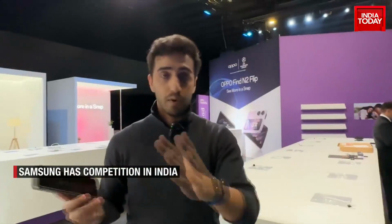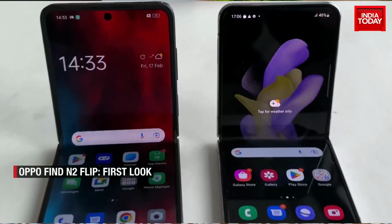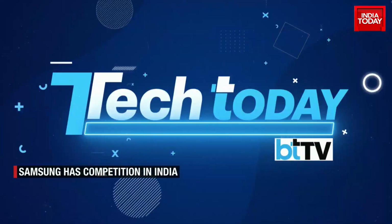Now, one thing when you're comparing these two devices, and that's but natural for you to compare two flagship foldable devices from rival brands, one thing I want to understand is that they've not mentioned anything about water and dust resistance, whereas the other brands do. So I caught up with someone at Oppo to get some answers. Have a listen.